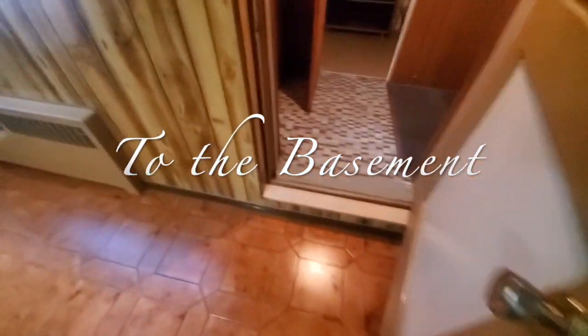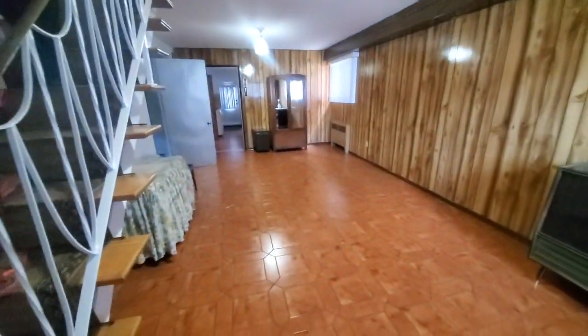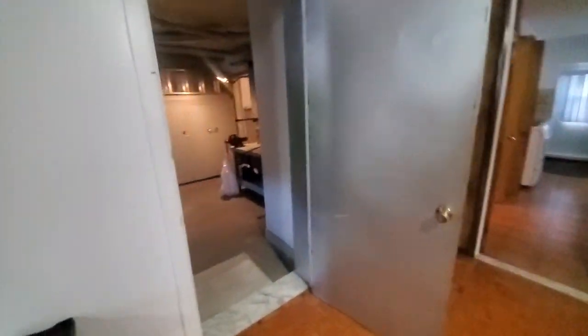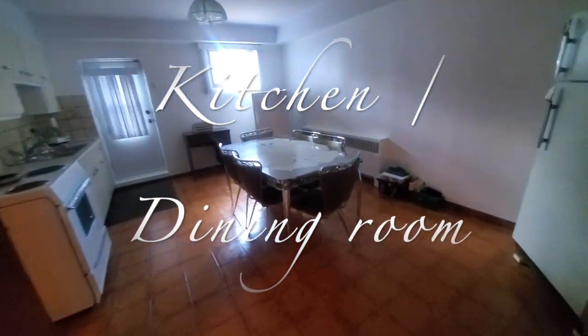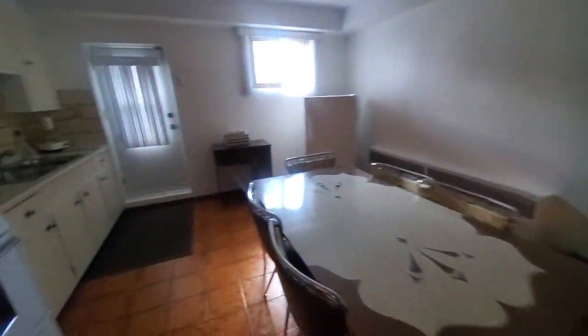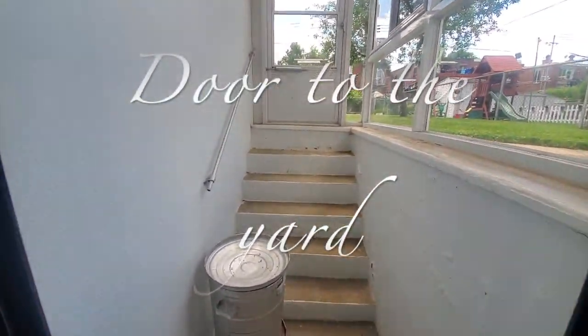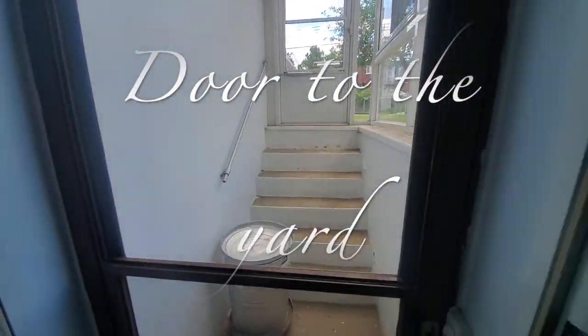Unfortunately, we could not visit the second floor. We only looked at the first floor and the basement. This is a huge living space in the basement. This is the garage, and then I'm walking to the dining area slash kitchen area, and there's a lot of space, which means you could rent that space if you wanted to. And there's a door that gives to the yard, so you can go from the basement to the yard. You have access to the yard from the basement, which is really nice.